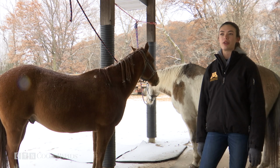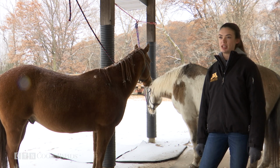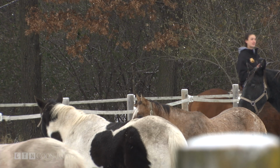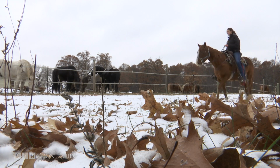We do have horse-drawn sleigh rides and hay rides in the fall. Those, you could just bring out your group or your family, make a reservation ahead of time, and those are 45 minutes long. We also do 1 hour long guided trail rides, and that's kind of what we're known for. We do those all year long, so as long as the footing is okay, it's not too icy, we'll take the horses out there.